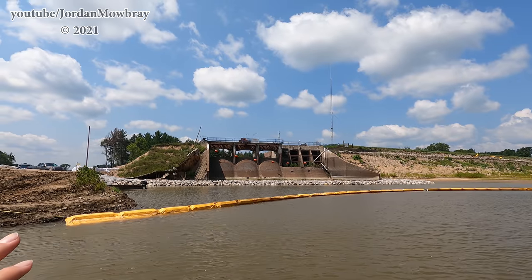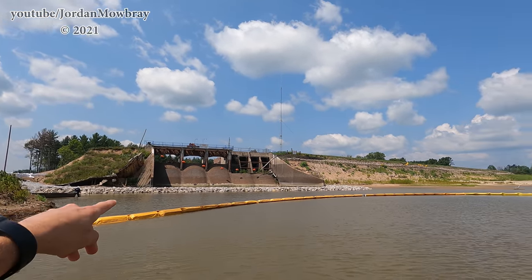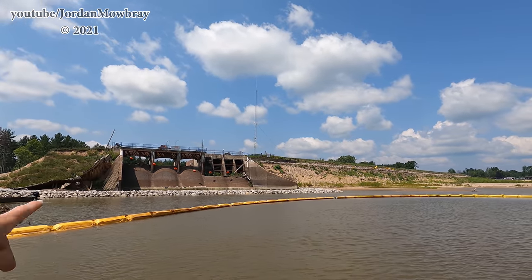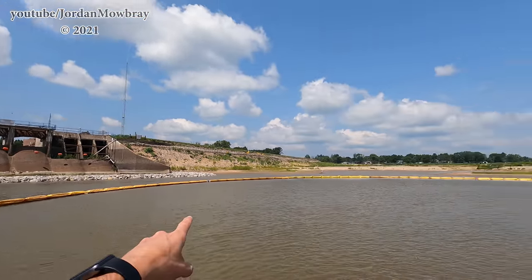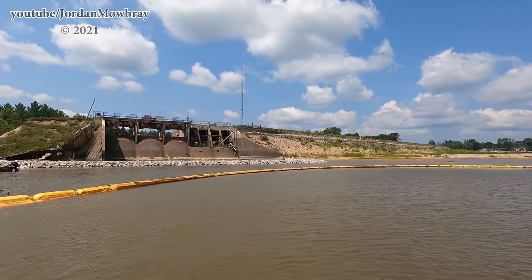You may see a few differences here from the last time I was filming. There's a new access road. They put riprap all along here right in front of the dam. This is for the future work that's going to be happening, as well as they put this debris chain around here. That boom is to keep any debris from going over that direction.